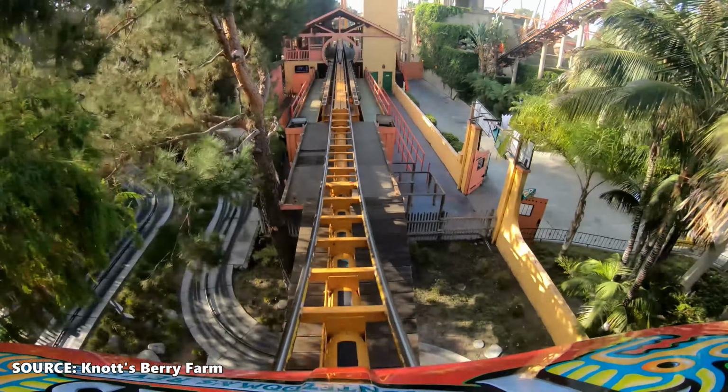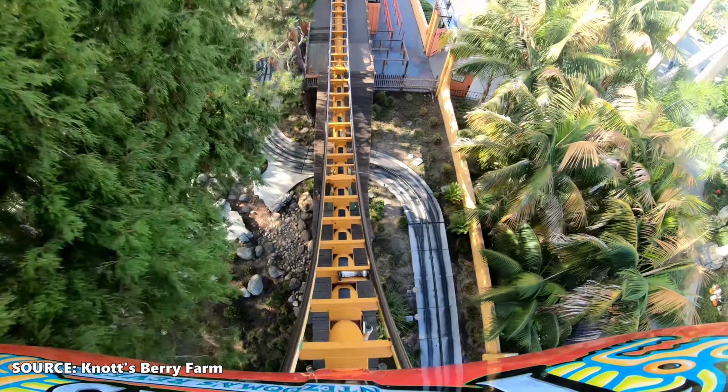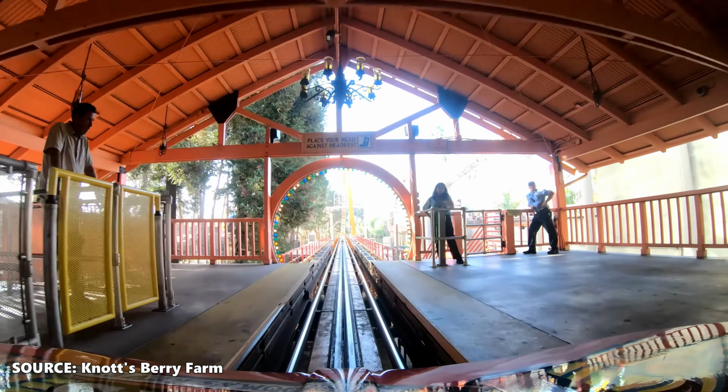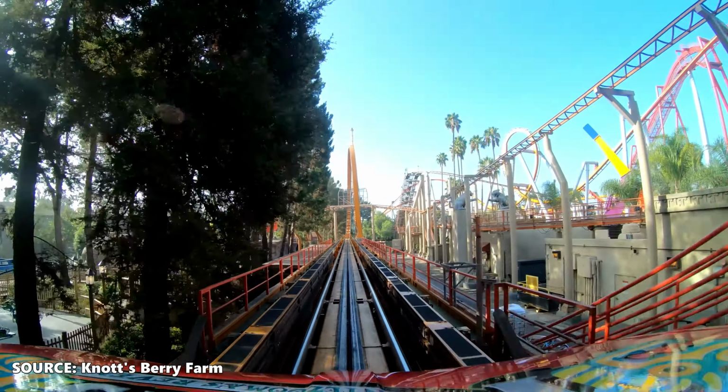There's also another incline at the exit of the station. The train stalls out on that incline, slows down, and stops in the station. Overall, this model is fun, but the launch was nothing crazy to write home about.